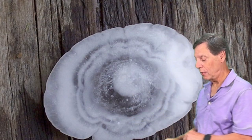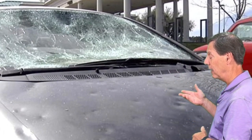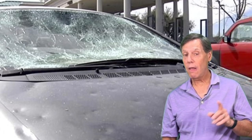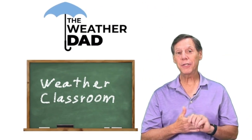When we get hailstones that big, it can cause a lot of damage. Here in the urban areas, we can see hundreds of millions of dollars worth of damage when the hailstones get that large. Now, the rural areas aren't exempt either. You can take a cornfield like this and end up looking like this after a hailstorm. So when you have a severe thunderstorm producing a lot of hail like this, it's not to be taken lightly, and take shelter.